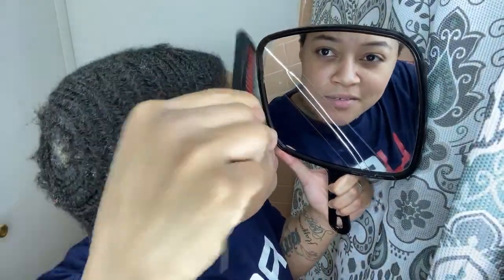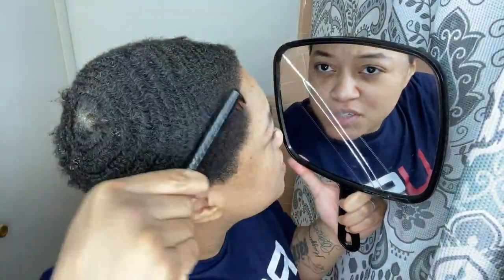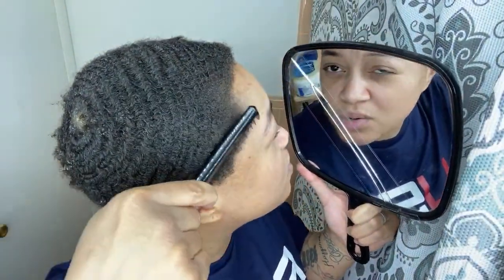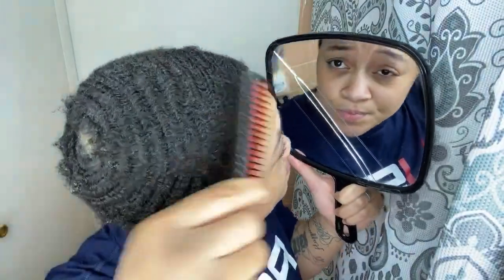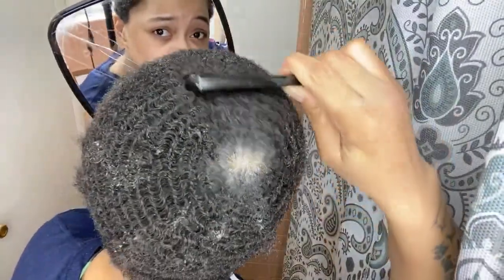So this is the time where you take your time and oil. And what state you from? Michigan. The thumb, the glove. So this is the time where you just comb and take your time and work the oil through. You work the oil through until it's absorbed.